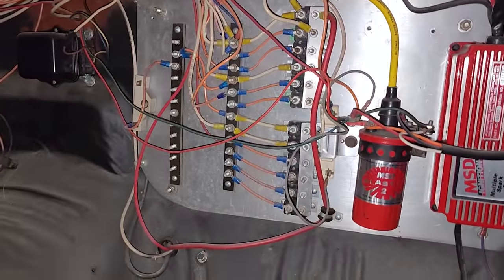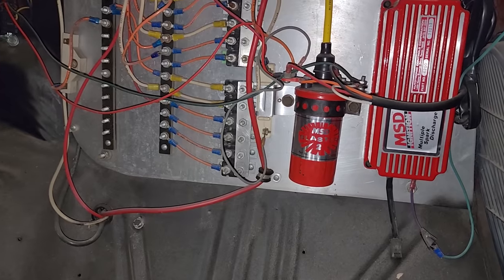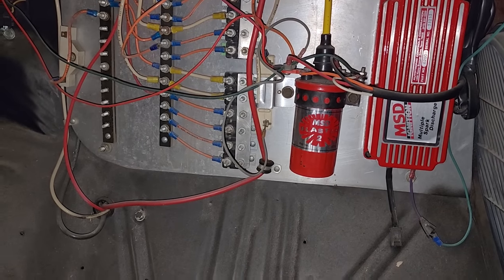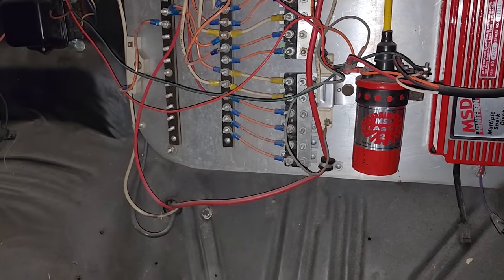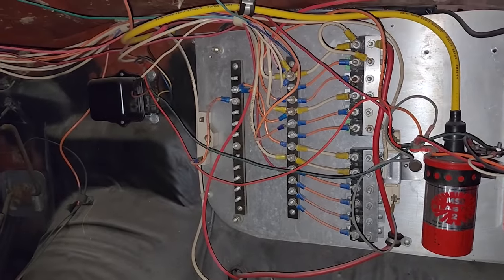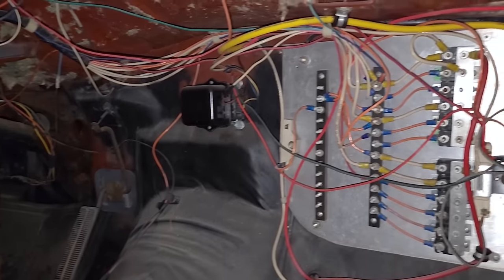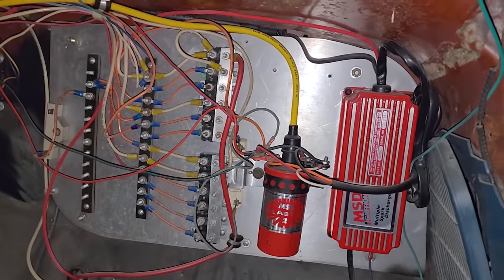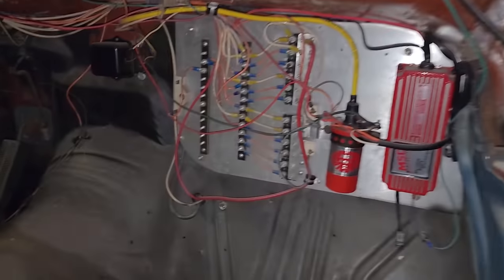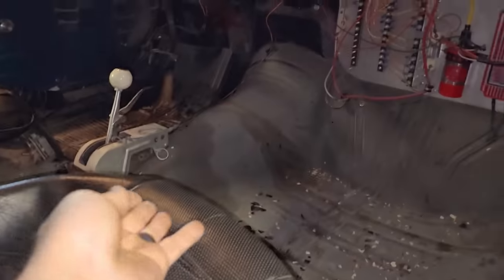Anywho, what in the devil? We got an MSD Multi-Spark. That's an old 6200 with the blaster box. That's going to take a minute to digest, what is going on, basically. Okay. I guess the passenger can be beep-booping on the digicals while you're going down the road, like the olden days.